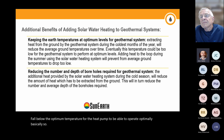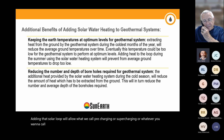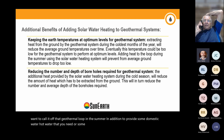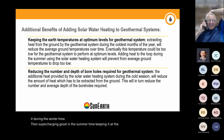So adding that solar loop will allow what we call pre-charging or supercharging of that geothermal loop in the summer, in addition to providing some domestic hot water or some other heating application that you might need, assisting it during the winter time, then supercharging it in the summertime, keeping it at the temperature level that the system can operate at year round.